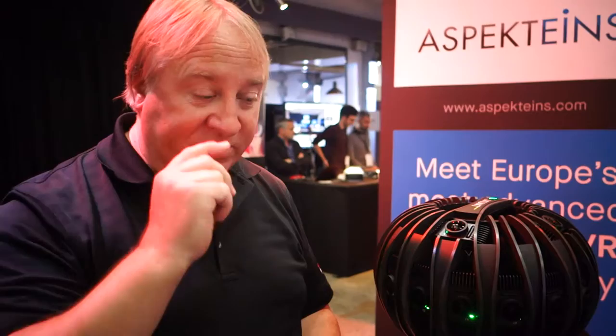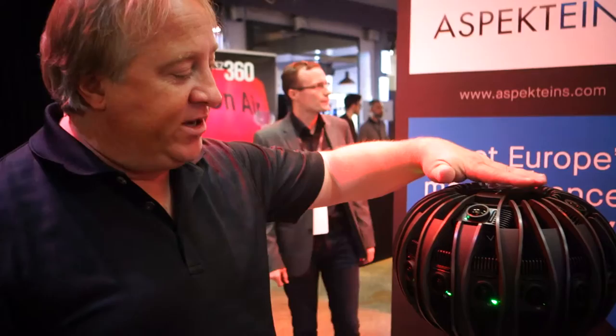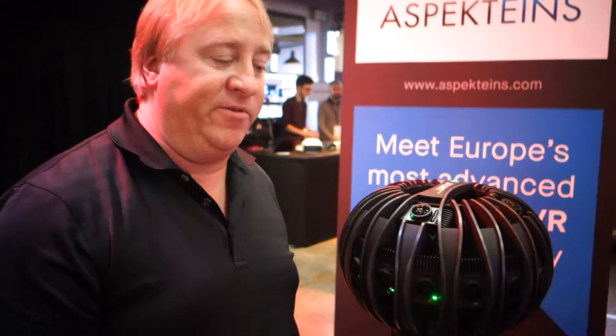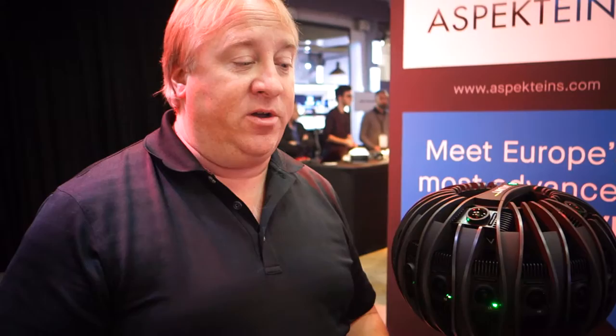You have the Jaunt camera system with the camera cards, 8x power battery, the media system here, a cloud-based stitching system, and Jaunt Media Services to deliver all your deliverables. So it basically has everything that you need for a complete 360 stereo production.